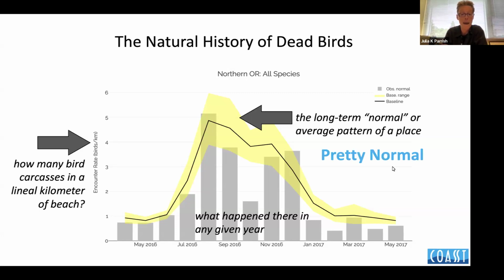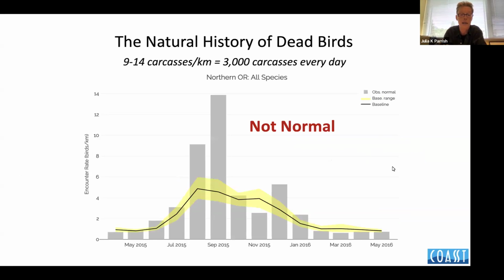We can go back in time in this very same place and take another look at what's going on. Here you can see it looks like the long-term average pattern has been flattened down. It hasn't. I've just stretched up the y-axis to about 14 carcasses per kilometer because in that year, things were very not normal in August and September. Those gray bars were a lot higher than the long-term average. Because these are calculated per kilometer of coastline, and there are quite a few kilometers of coastline in Northern Oregon, that anomaly adds up to about 3,000 carcasses per day. So pretty not normal over those months.